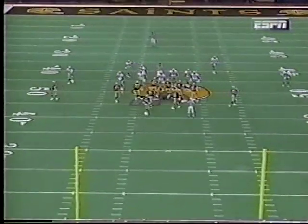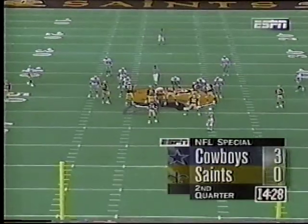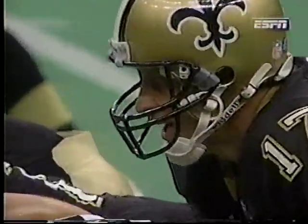Derek Ned checks in at fullback. Neal goes out. I like little things like that. It's that trained eye.